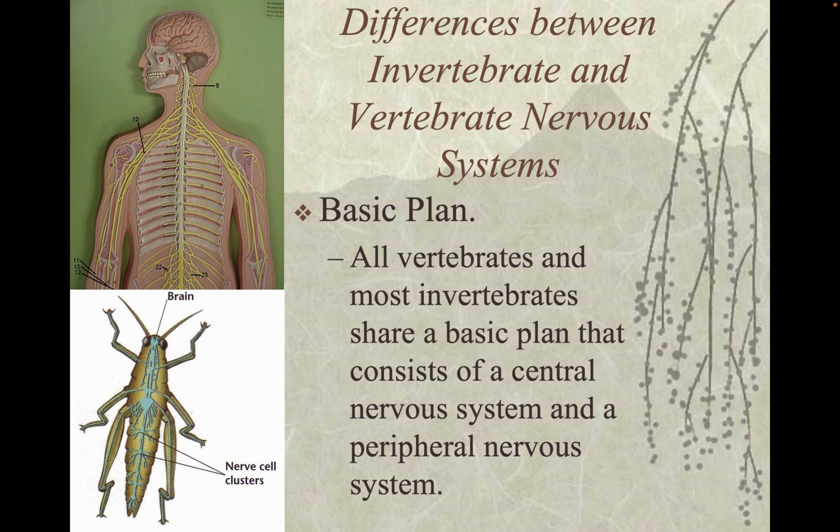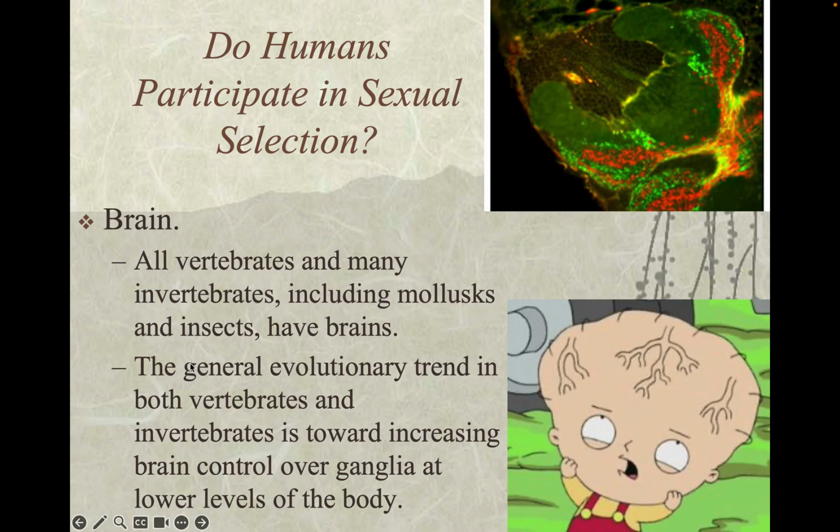All vertebrates and most invertebrates share a basic plan that consists of a central nervous system and a peripheral nervous system. And this is the very complex human with his brain and spinal column and all of his peripheral nerves. And this is a grasshopper. There's his brain right there, and he has exactly the same or similar structures. It's just not as complex. All vertebrates and many invertebrates, including mollusks and insects, have brains. The general evolutionary trend in both vertebrates and invertebrates is toward increasing brain control over ganglia at lower levels of the body.